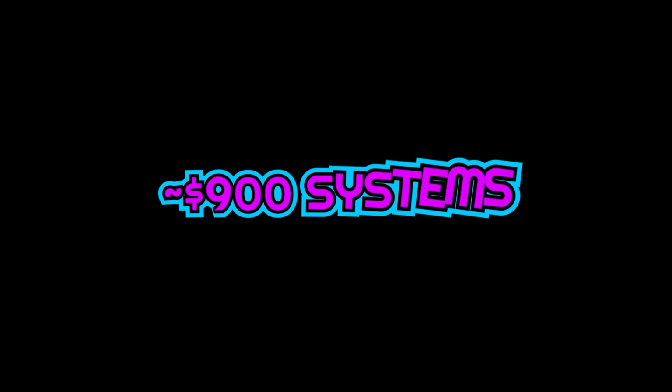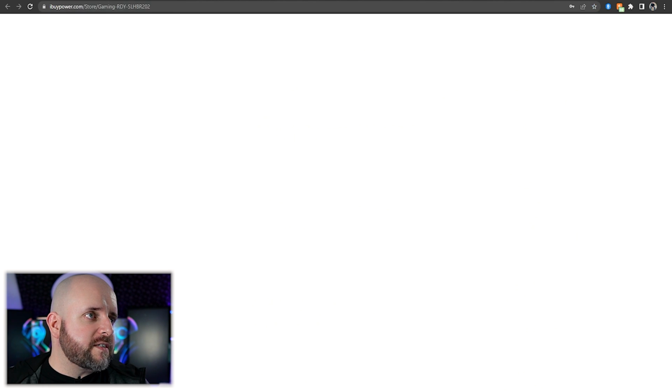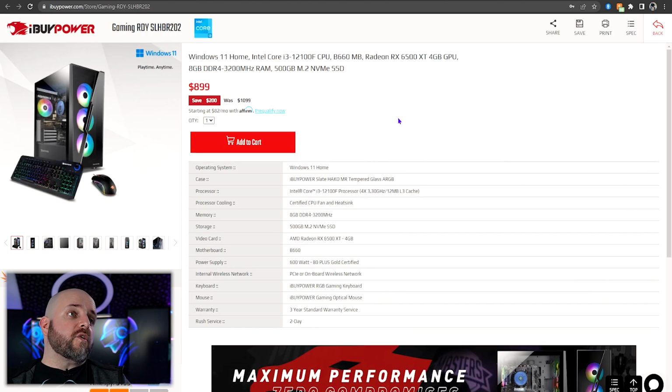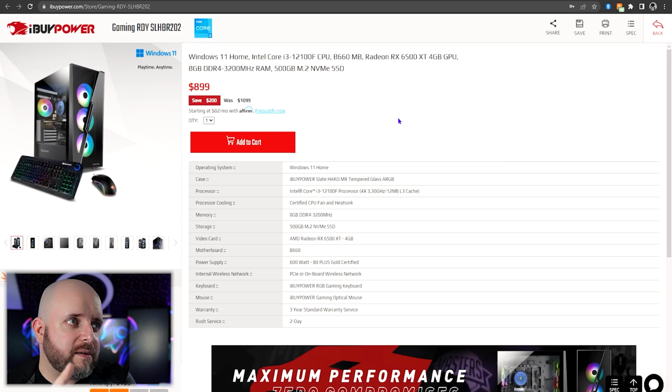So starting it off, we're going to start at very low budgets for both. We're going to go with this system here from iBUYPOWER, and this one features an Intel Core i3 12100F, but it's got an RX 6500 XT. Now, this is one of the newer offerings from AMD, and it wasn't very well received. It's not that great of a GPU, so not a great choice there. But at a price point of $899, it's going to be budget.